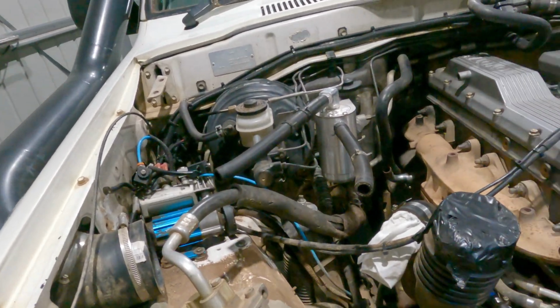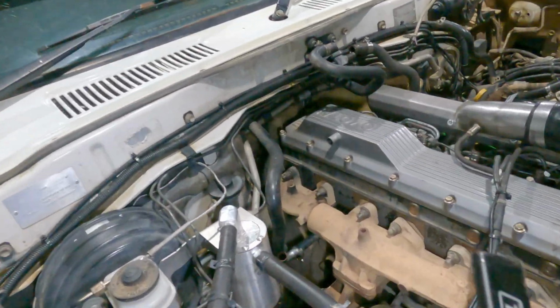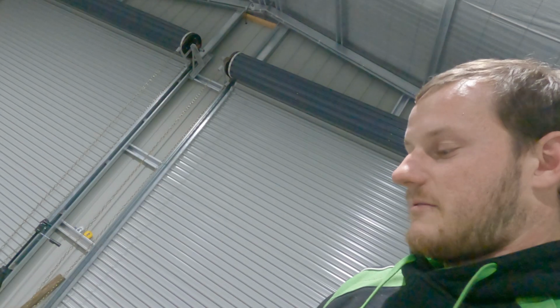I'm going to do a whole bunch of YouTube right now. But the bolts are, if I can show you on this, I don't think you can really see. You can't even see them with the camera. I can see them from here.